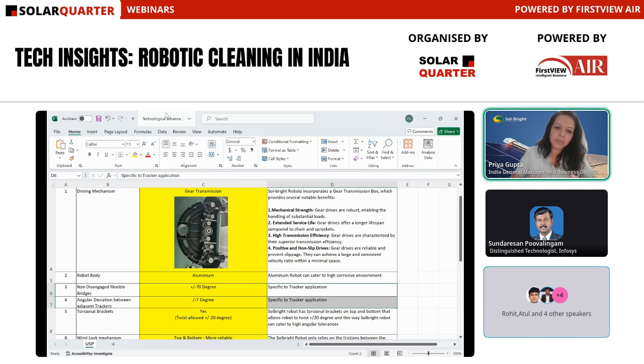Because in case of tracker, the tracker is in movement from morning 8 a.m. to 7 p.m. At 7 p.m., when the cleaning operation has to start, the O&M technician has to visually check the bridges, get them engaged, and then the cleaning was starting. We understood this issue and invented and patented this non-disengaged flexible bridge, that is plus minus 70 degrees.